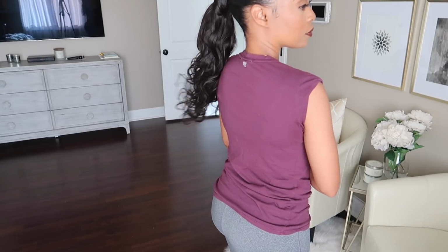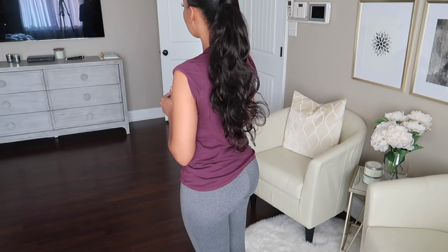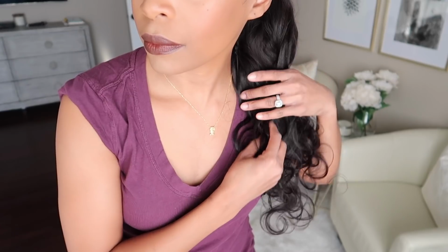So y'all, I would highly recommend this hair. It's such good quality. I've used it now for about a week and a half and I'm so impressed. But even if you don't get this hair, get you some curly tracks so you can do this ponytail, because honey, I be feeling so cute, and this is so quick. I just think it's such a smart idea to get cute fast.